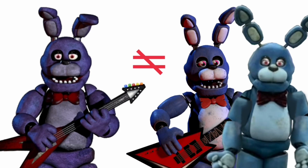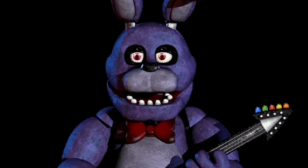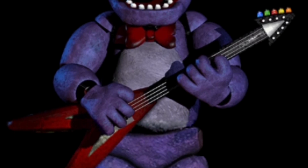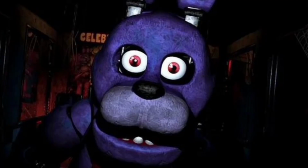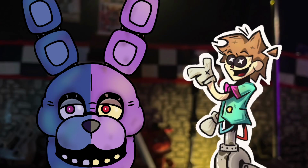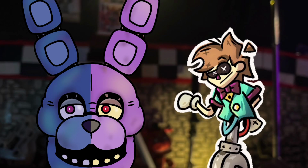Well, it's because those other models and designs are entirely separate with different textures and undeniably different colors. Right now, we're just talking about Bonnie from the first game only, and he is really weird color-wise. Also, look at him. He is at least more purple than other Bonnies. So, he's somewhere in between purple and blue, right?